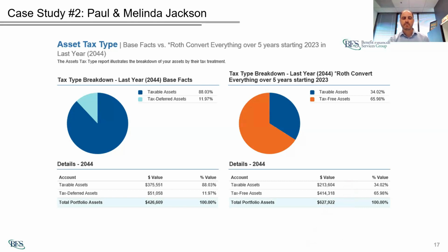The other thing I want to point out too is, as I mentioned, this could change depending on your tax bracket. We were able to keep them in the 22% tax bracket. The outcome could have changed if they were at the threshold, bumping into a higher tax bracket.